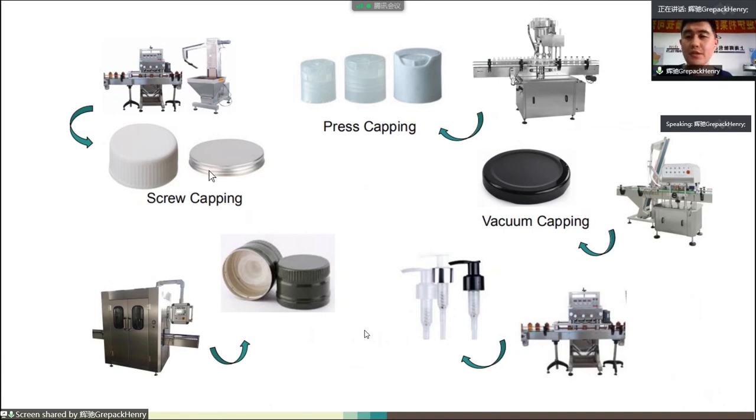It is a screw cap. It's a common cap type we normally see in everyday life. So that's the easiest way we can finish by machine. The screw way: when capping the bottles, the machine will screw the cap by different wheels and tighten it on the top of the bottle. That's the principle of this machine, and it's the easiest way. And for the press capping, you can see it from the name, that's press. That's the principle: the machine puts the cap on the top of the bottle and presses it down and finishes the capping part.